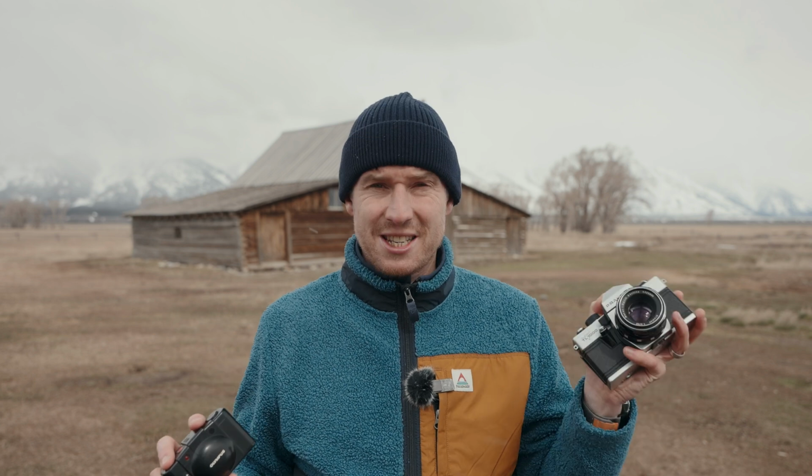This is film that was in them when I purchased them. I've got no idea what film is in either of these, the Praktica or the Olympus. I don't know how old it is. I don't know if it's colour, if it's black and white. I don't know what speed setting it is. I've just got to rely on the fact that the cameras are set to the right speed settings.